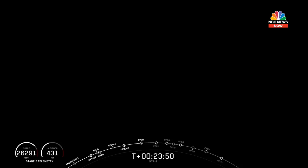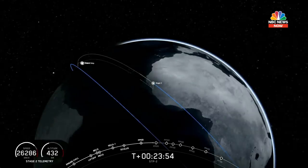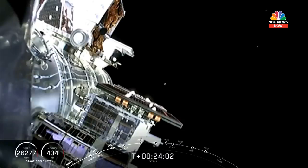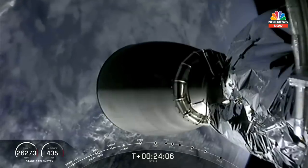Gabon, acquisition of signal. We've heard a call out. Gabon has acquisition of signal. As we are approaching the African coastline, the next ground station beyond Ascension Island is picking up the signal from the Falcon Heavy second stage.